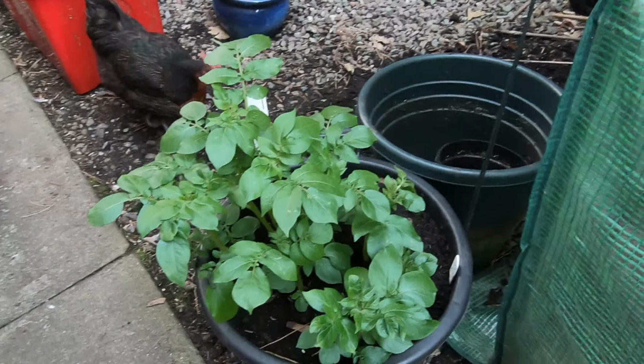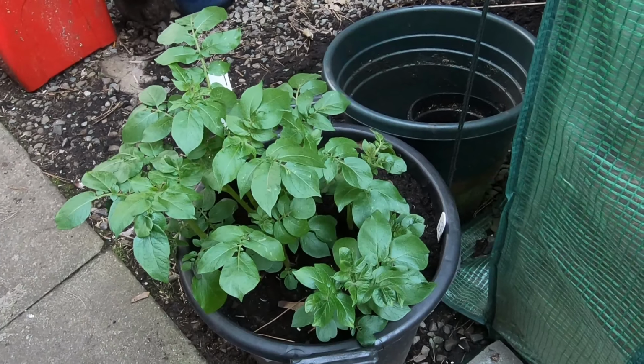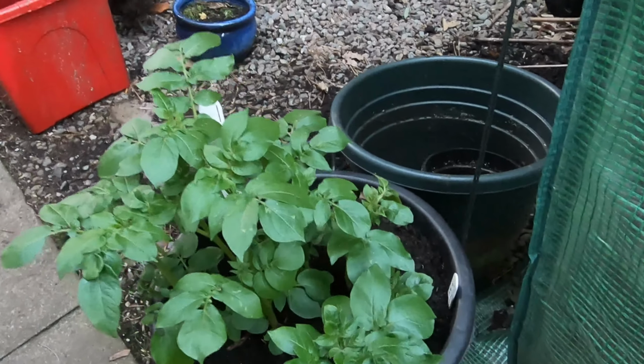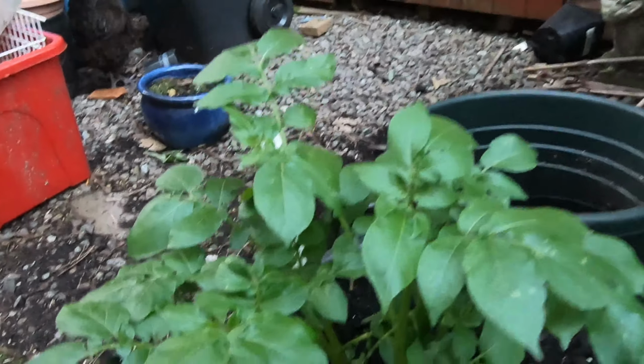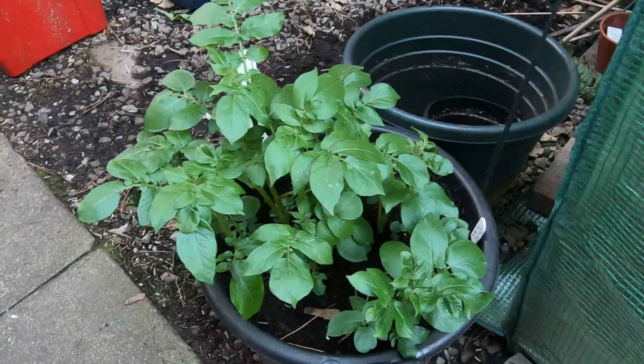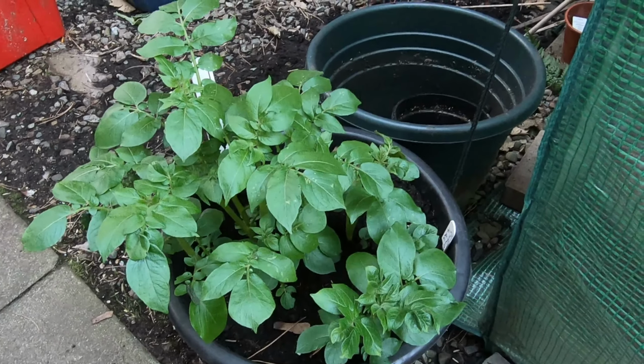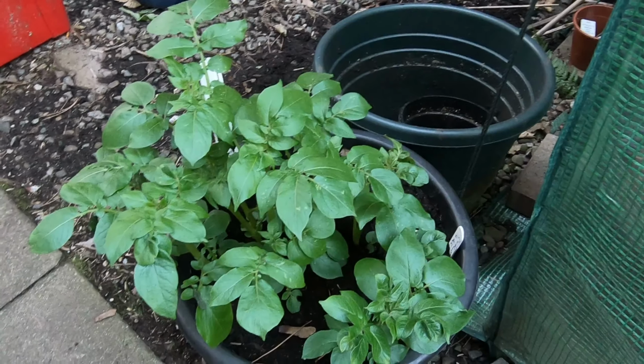Here's another pot of potatoes that I'm hoping to get some potatoes from later on in the year. And this one's looking nice and healthy. This one is Charlotte. And it's not suffering from any of the chewing that the other potatoes are. So yeah, here's hoping that I'll get something.